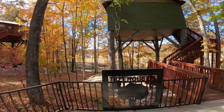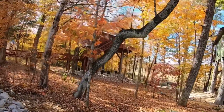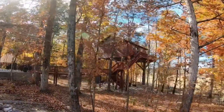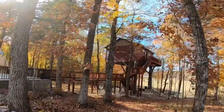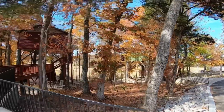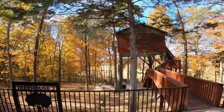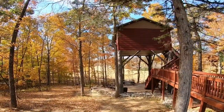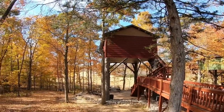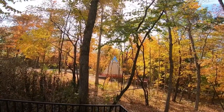And it's got the same, it's got the outdoor seating area underneath the tree house. The fire pit. Oh my goodness, this is so cute. Look at the beautiful fall leaves. Oh, it's so pretty. There's the teepees. I'll go over there in a minute and show you. Oops.